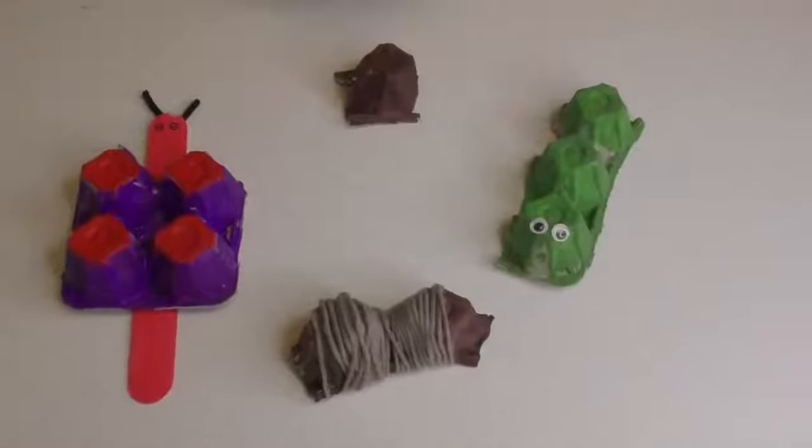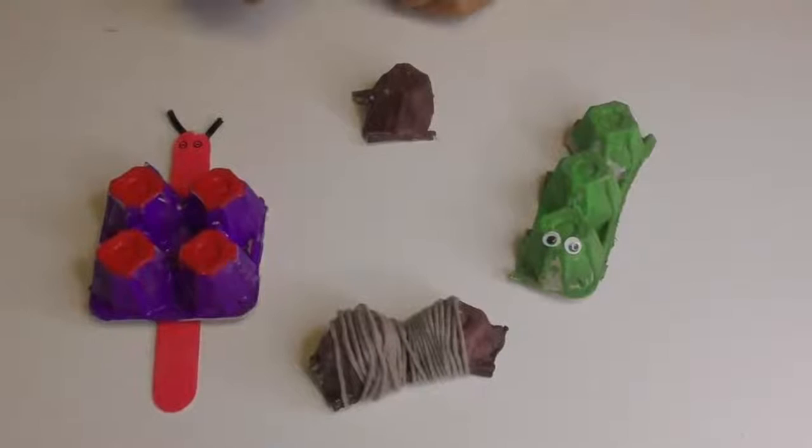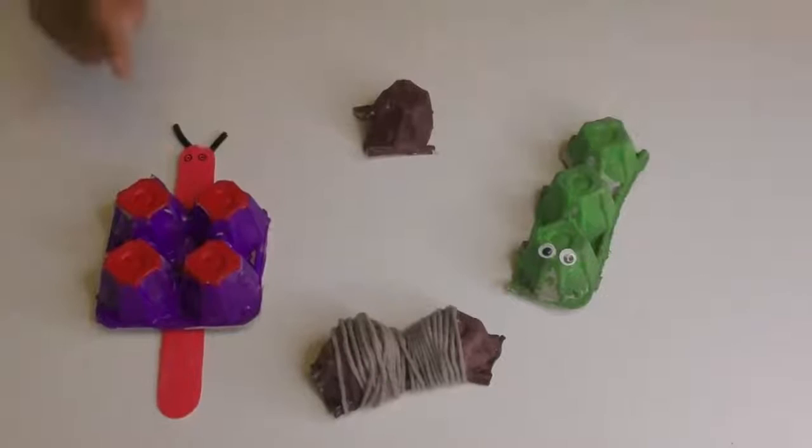Once you have painted all of your materials, you now have the four parts of a butterfly life cycle. You've got the egg, to the caterpillar, to the chrysalis, into a beautiful butterfly.